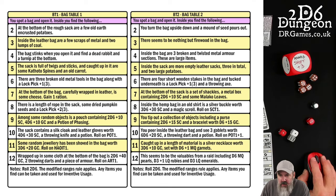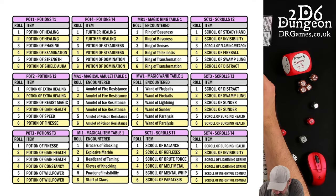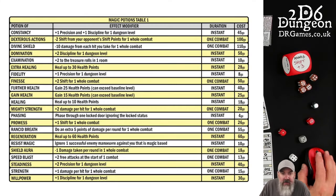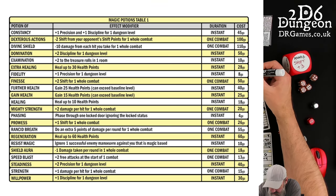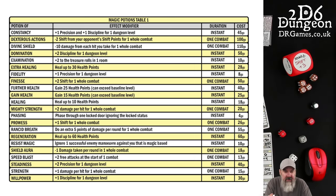P-O-T 1 plus 1 is a 5, a potion of strength. And now we're maxed out. Okay. Potion of strength. So what does a potion of strength do? I've never seen one before. Strength, plus one damage per hit for one whole combat. Ooh, plus one DMG for a CBT. There we go. I have to write this with a fat marker now.